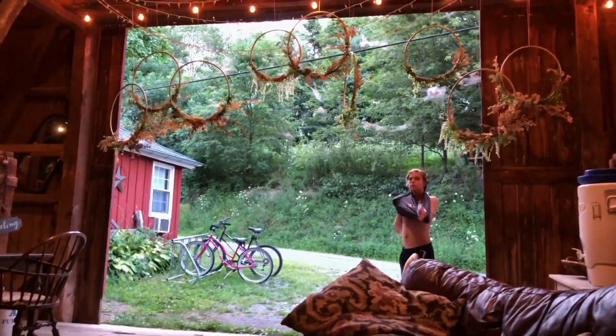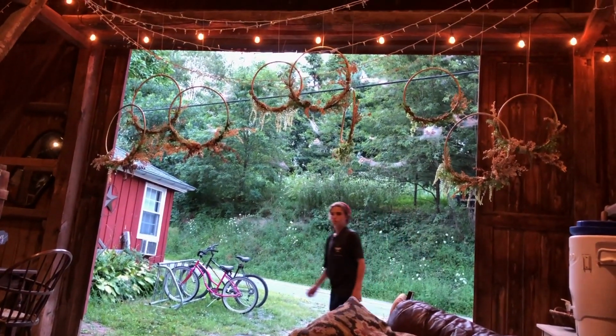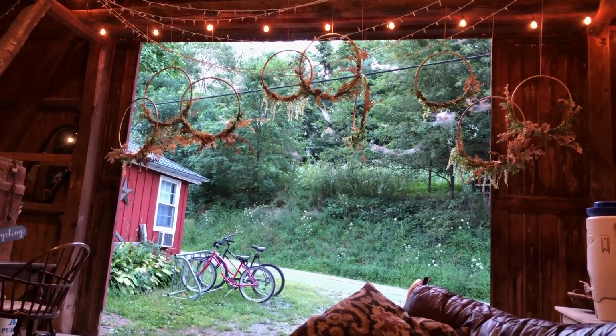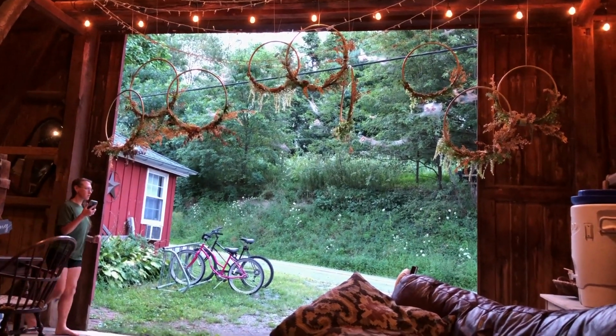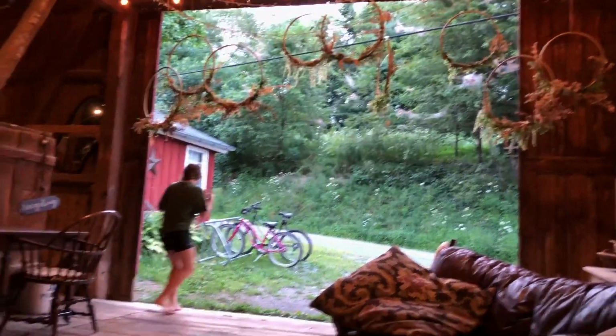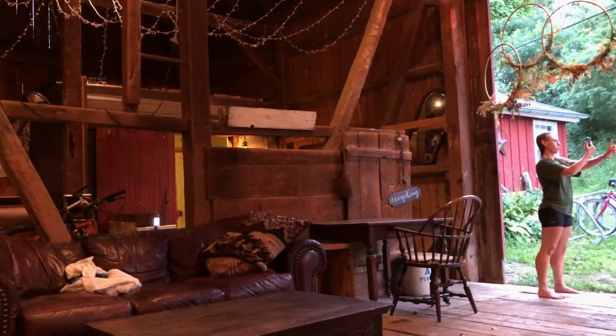I really love these little, I don't even know what you call those pieces of, they look like quilt hoops. Maybe it's just a ring of wood with foliage on them. They're absolutely gorgeous hanging there. So anyway, really wonderful place. I'm glad we stumbled upon this. This is awesome.